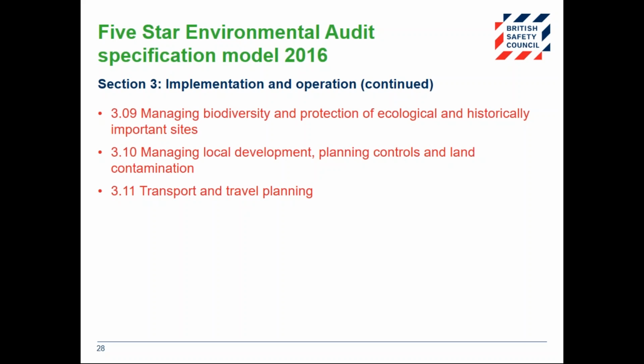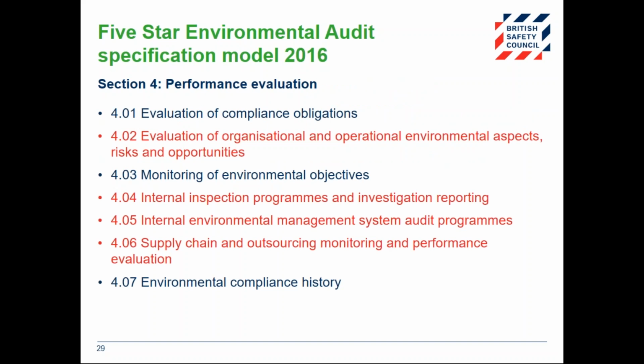So again, all organisations have, that would be generally applicable to. Finishing off then very quickly with the other section, section 4. It's all about evaluating the performance. So just jump to 4.02 there. We're not looking for an actual procedure here.